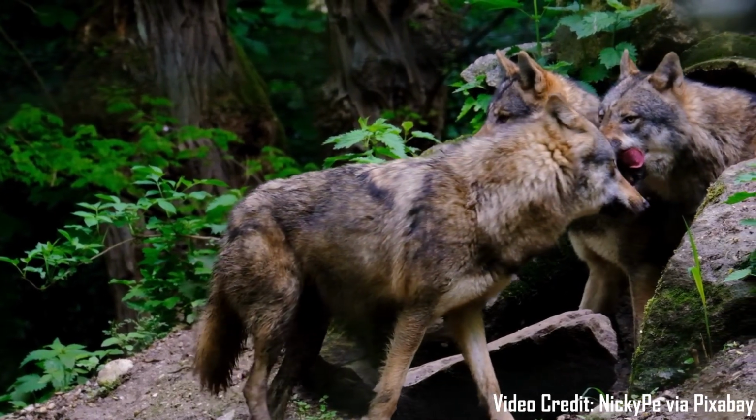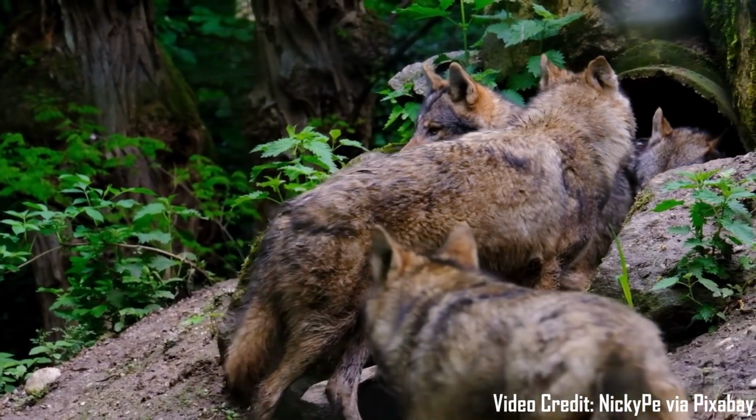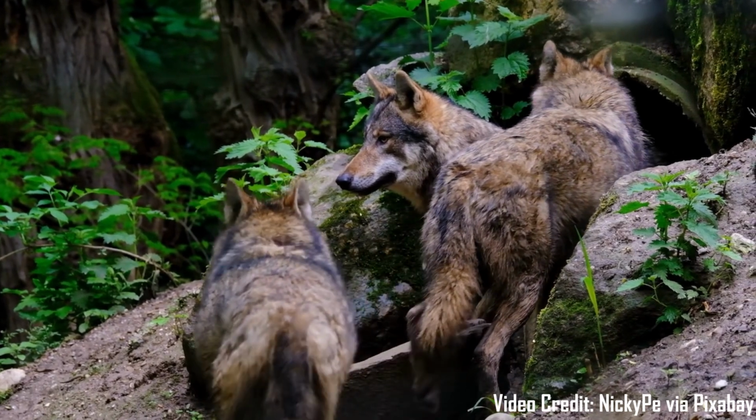Yeah, basically. Now, obviously, I'm not going to go into too much detail over this, but they're not obligate carnivores. They will go and eat berries and roots and stuff too. So yeah, they are adaptable. I'm just talking specifically about how they hunt.